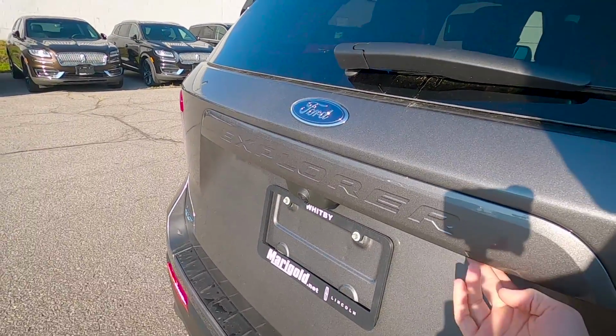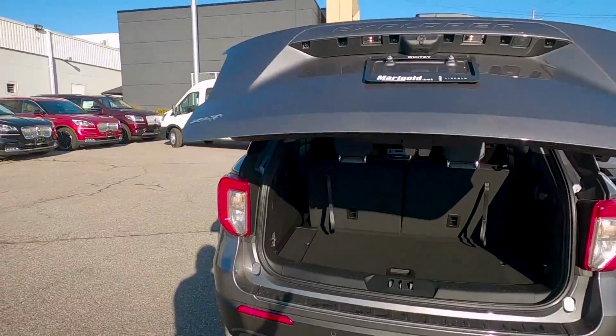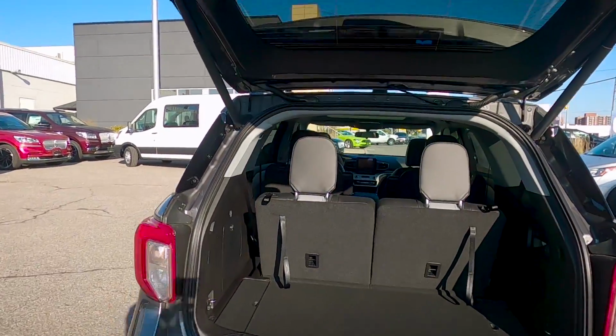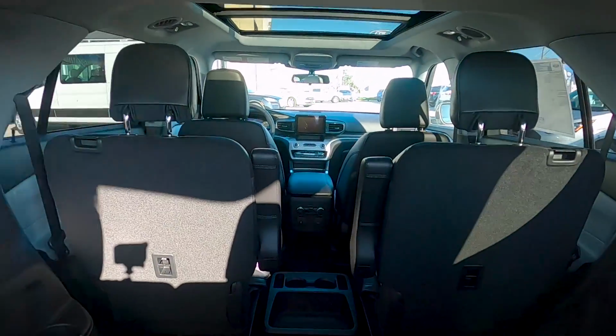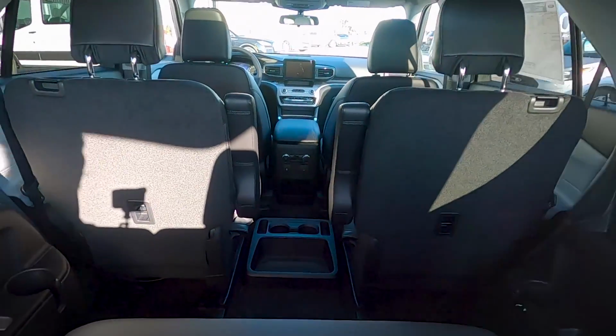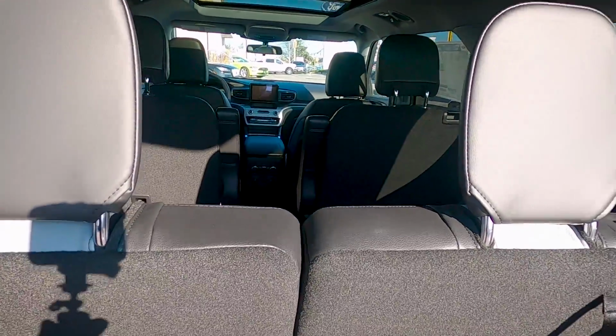There also is the option, just by the R in the Explorer there, and it is a powered liftgate. Now, it's not foot activated, it is strictly power. But look at this, beautiful, beautiful look, I love it. So this is the 202A package of the vehicle, which gives us this pleather seat, so the ActiveX seating material. I personally love the look of it, but again, it's going to be a matter of preference.